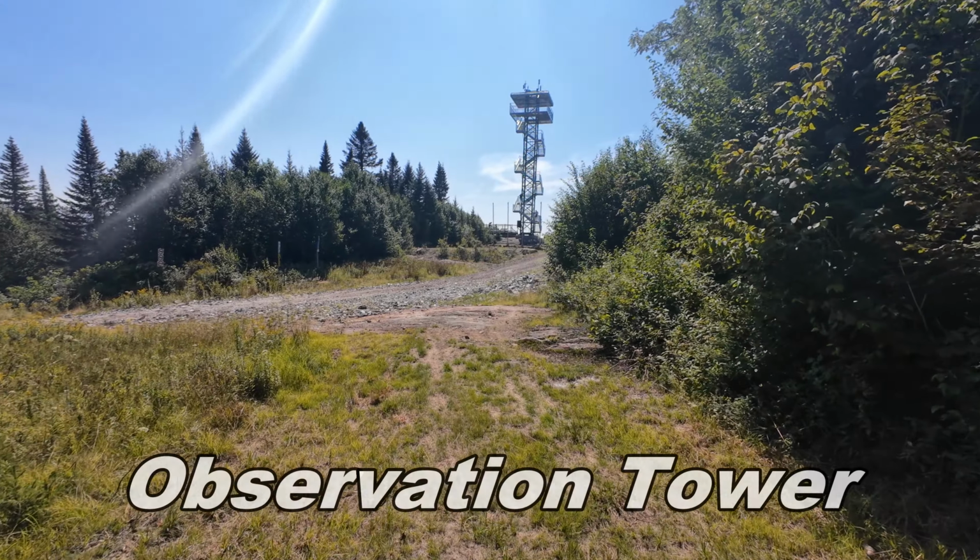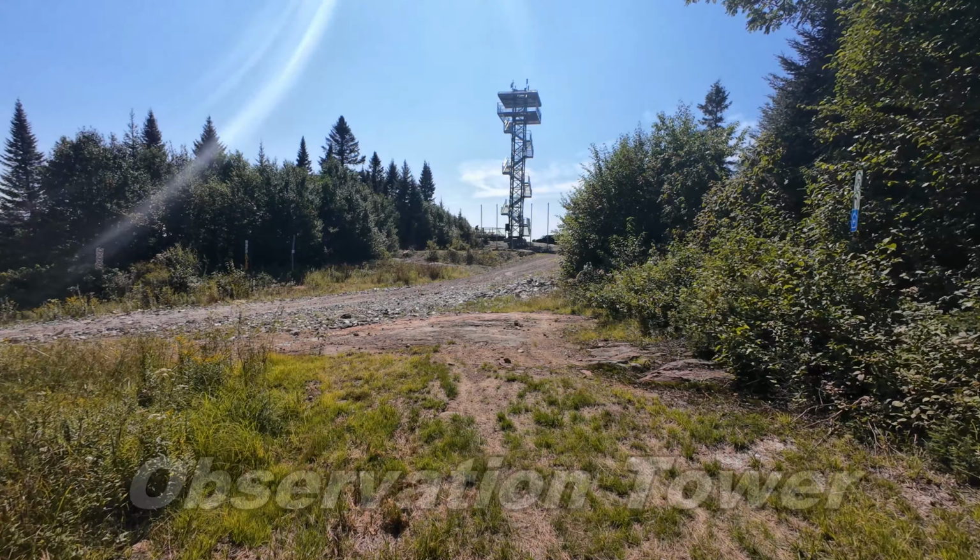Here's the tower. And there's people. Okay, you can drive up here.